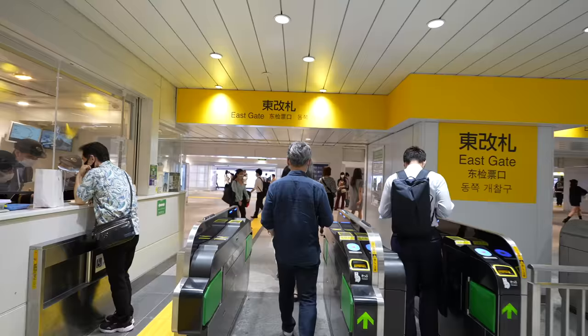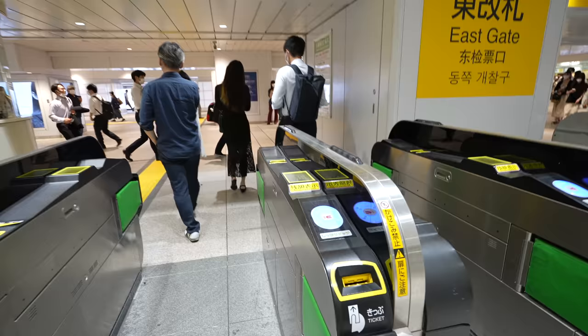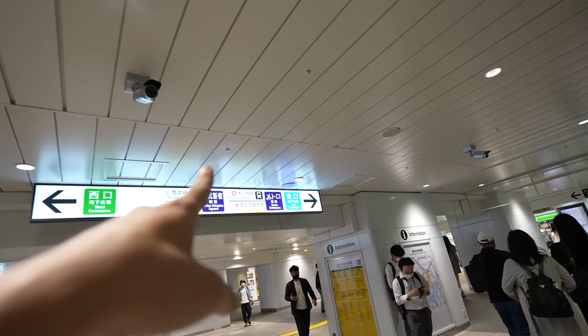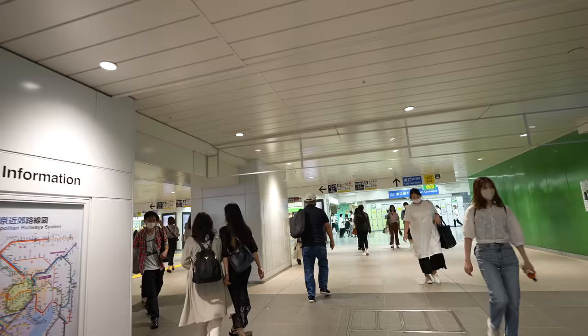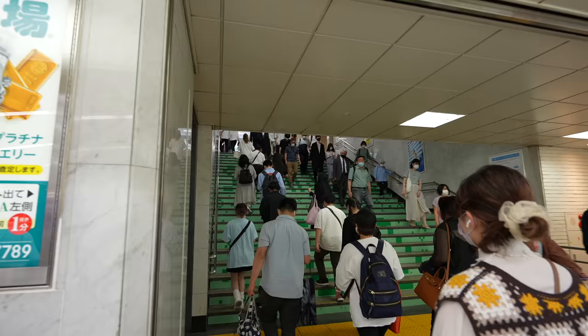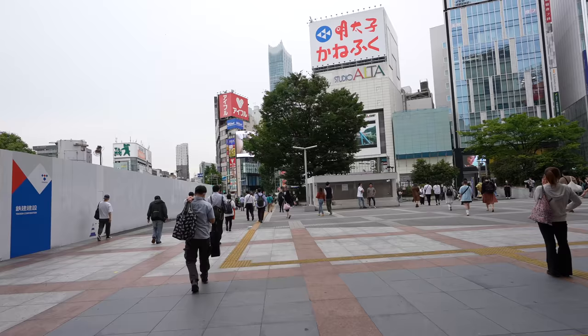So here, this is the East Gate. By the way, it costs 157 Japanese yen to get here. And turn right. Yeah, you see, East Concourse. So this is the way. And just get out from the exit in front of you. You will arrive at this square.